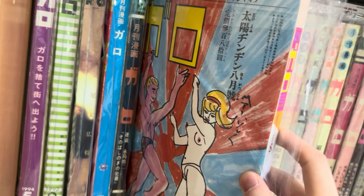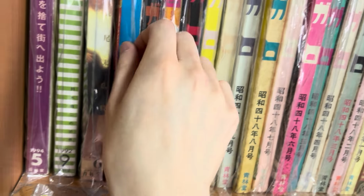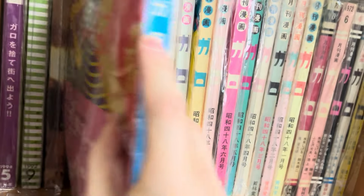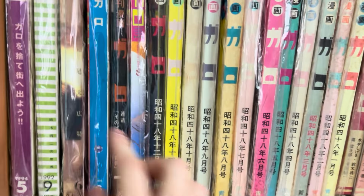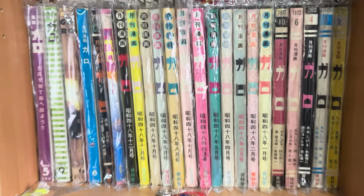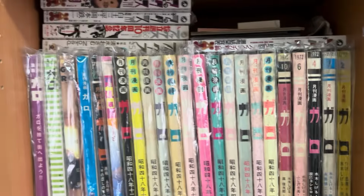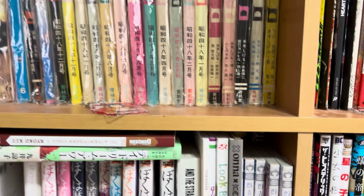King Terry, 1983 issue. Maruo, like a '90s issue. Just, yeah, an assorted section of that. But yeah, a Garo only shelf, or plus X, but Garo only. Let's move on. Let me go back a little bit.